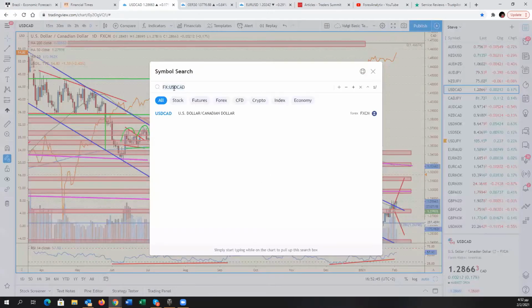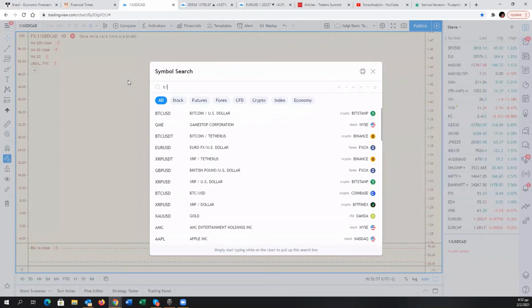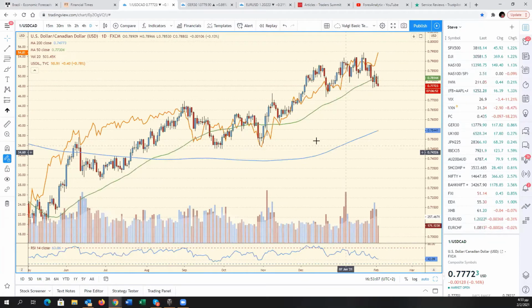But then let's do this. Come on. 1 over USD CAD. Okay, there you go. You see the divergence? You see the divergence here? This has to be resolved somewhat in a way. This has to be resolved in one direction or the other. And trust me, it will.